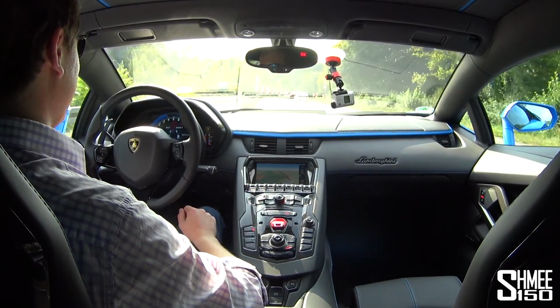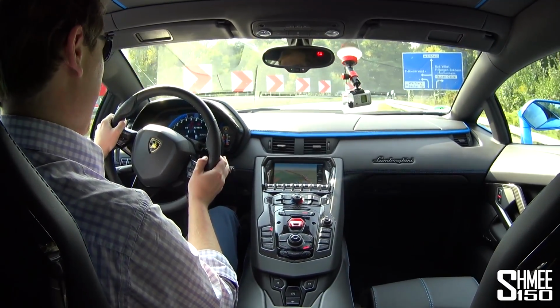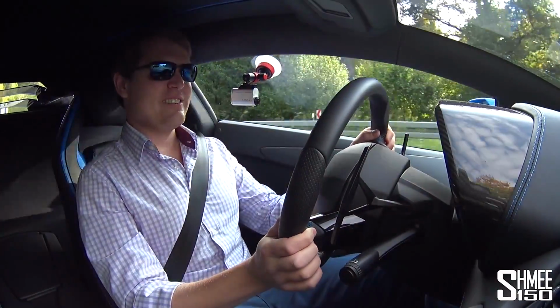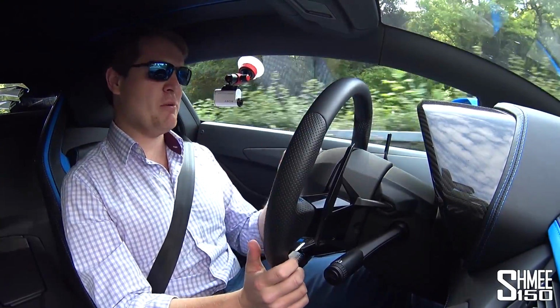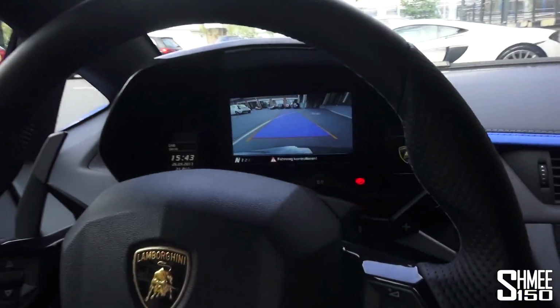The Lamborghini Aventador S. If they wanted to make a more crazy machine, well, they kind of have, I guess, with the Centenario and with the Veneno, but I was going to say it would be quite an achievement because this thing is utterly absurd. Anyway, let's pull back into Lamborghini Frankfurt and have a last little look around. But what a drive.